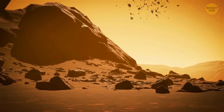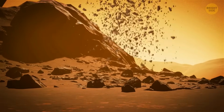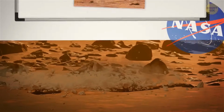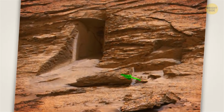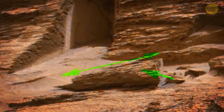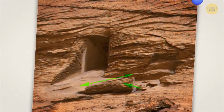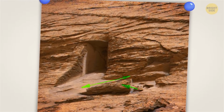This theory is quite plausible, because even though the gravity on Mars isn't as strong as on Earth, it's still strong enough to do it. Besides, see that rock to the right of the opening? It has a suspiciously smooth vertical edge. It must be the culprit. It probably fell out not so long ago.